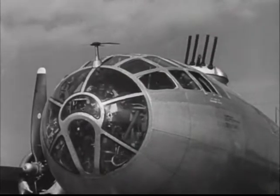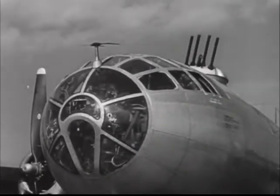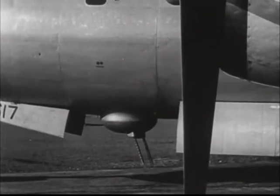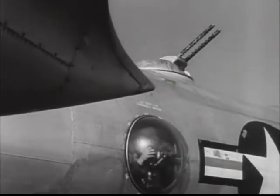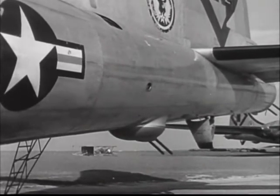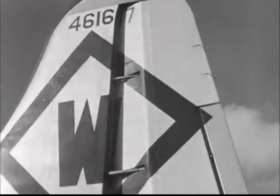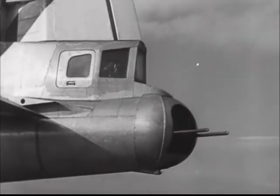4 guns upper forward turret, 360 degrees azimuth, -3 to +90 degrees elevation. 2 guns lower forward turret, 360 degrees azimuth, +3 to -90 degrees elevation. 2 guns upper aft turret, 360 degrees azimuth, 0 to +90 degrees elevation. 2 guns lower aft turret, 360 degrees azimuth, +5 to -90 degrees elevation. 2 guns tail mount, optional mount for 20mm cannon, 30 degrees left and right in azimuth, +30 to -30 degrees elevation.